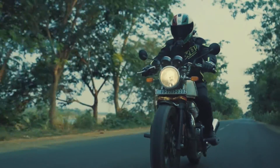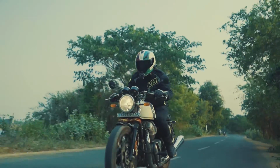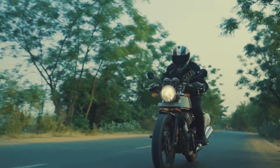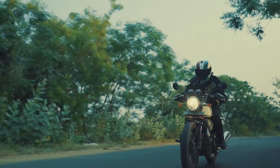Another thing that you need to know is that the fuel tank is narrow and it does feel very light to ride. However, with the aggressive stance, your knees would hover very close to the cylinder heads and you do feel the heat very prominently.